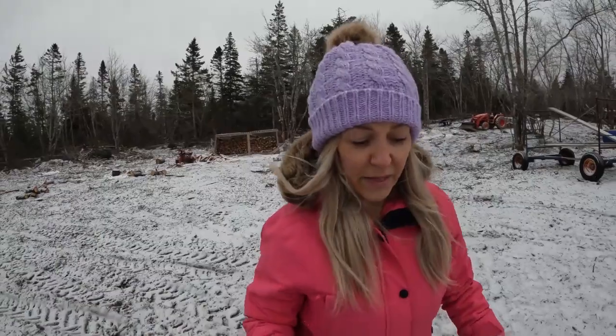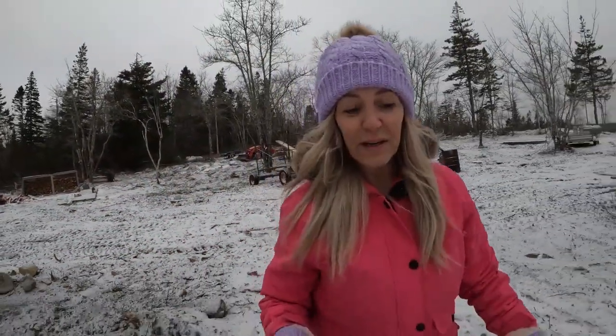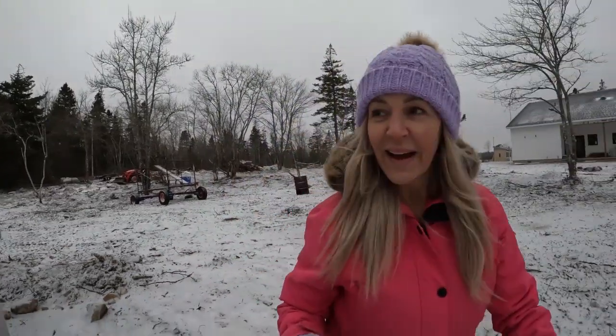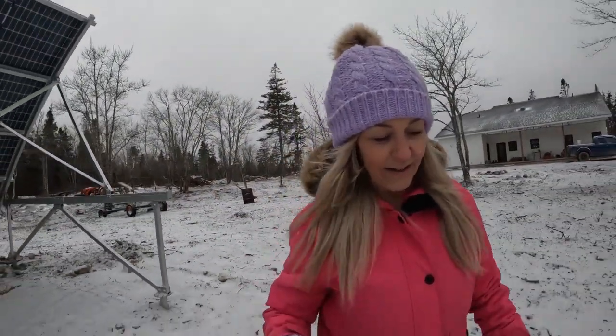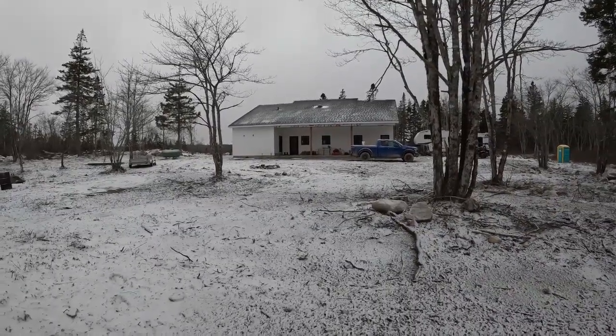Now let me show you what the solar field looks like in back. To me, it looks just as awesome as it does in the front. This took about 6 days to put together, and some days it was just 2 of us, and some other days there were 3 of us putting it together. Gotta love my neighbors. Oh, I need to show you one more thing on the outside before I take you inside.